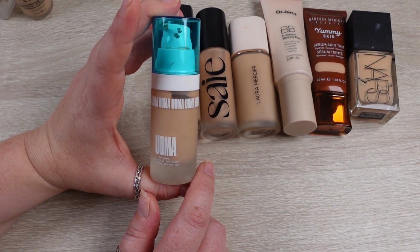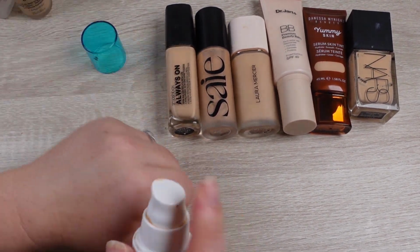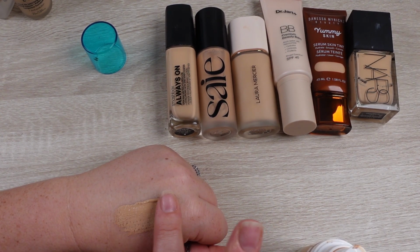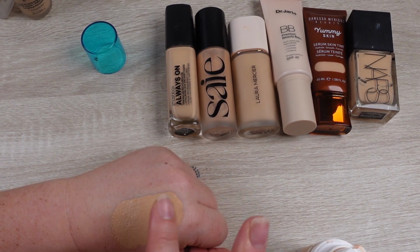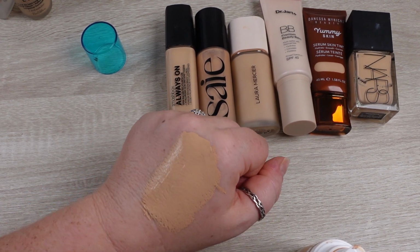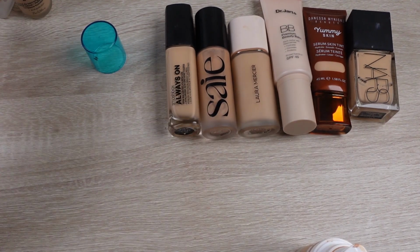I have the Say What Weightless Soft Matte Foundation from Oma Beauty. I think this is really pretty. It reminds me of the LYS one. It's kind of a heavier weight formula. Sorry, some of these I haven't grabbed in a while. And it's almost full coverage, but it's a satin finish foundation that's kind of my skin but better.